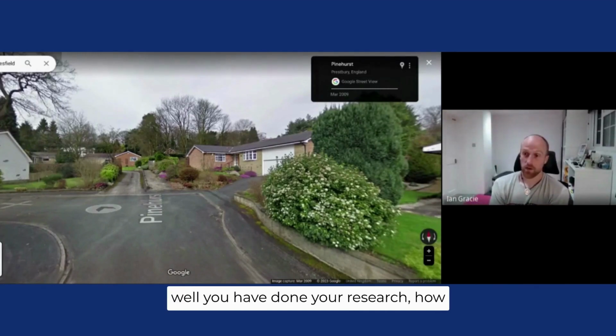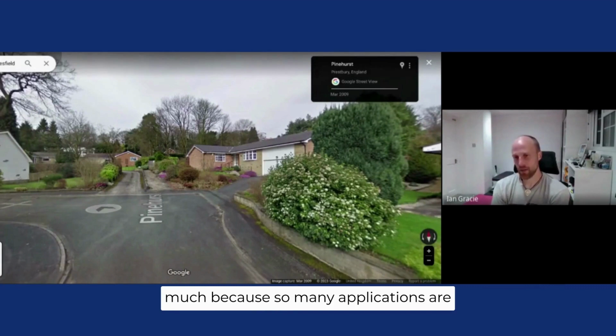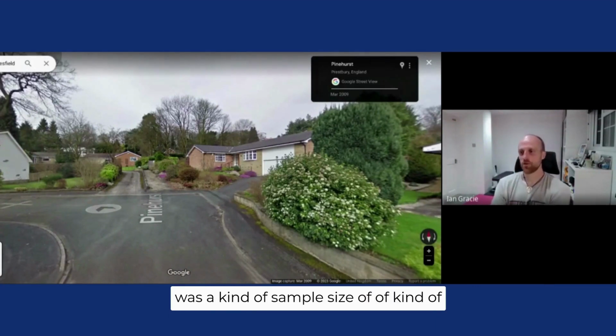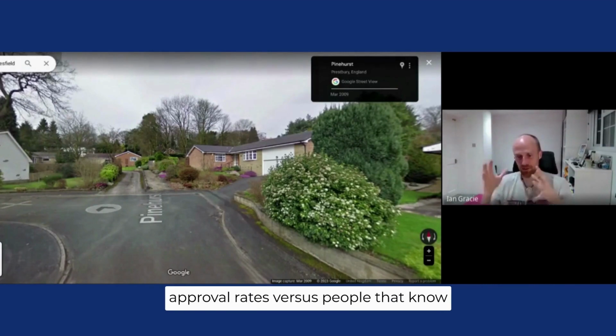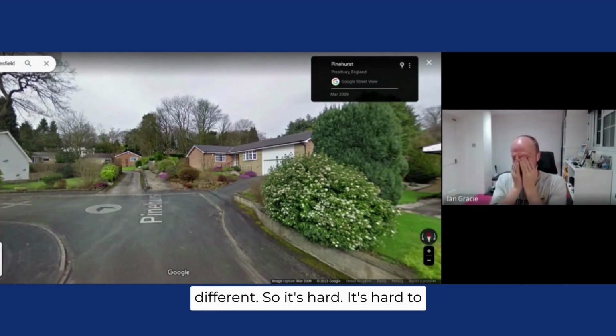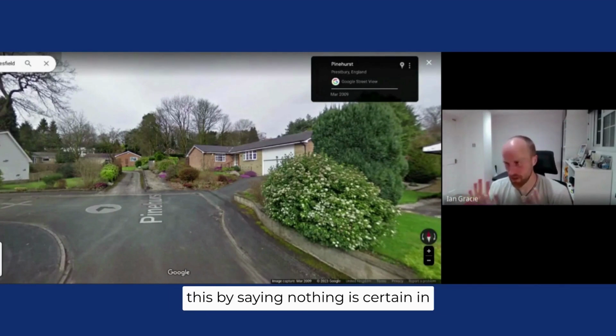It depends on how well you have done your research, how acceptable your scheme is. I mean, the stats will be the stats, but they won't really reflect much because so many applications are refused because people don't know what they're doing. If there was a sample size of approval rates versus people that know what they're doing and people that don't, it'd be vastly different. So it's hard to say. And I must caveat this by saying nothing is certain in planning.